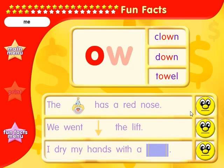Shout. These two letters, O and W, make the sound blend ow when they are joined together. Let's say it together. Ow. And again, ow. Now, these words over here contain the sound blend ow. Clown, down, towel. Use these words to complete the sentences below.